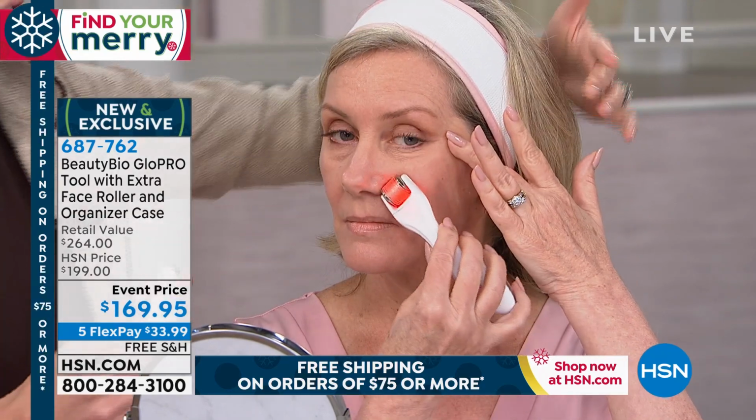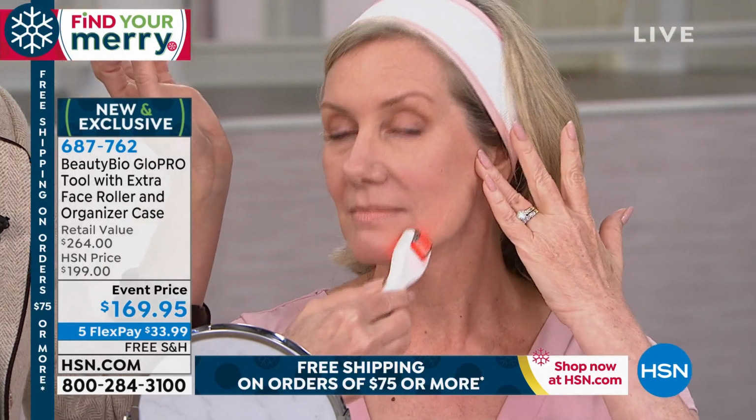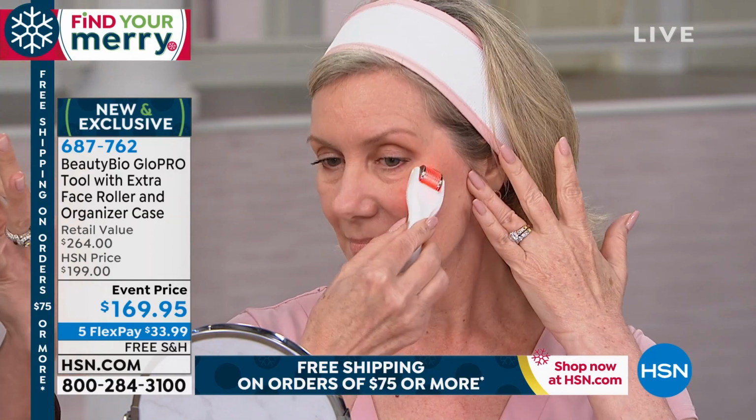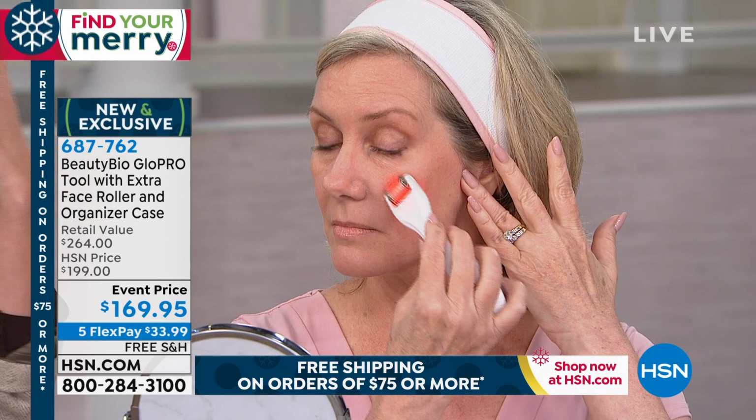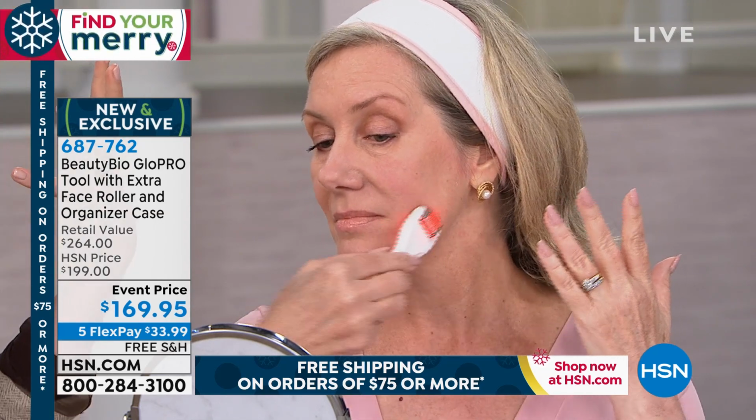So Robin's using it here. You can see how easy it is to use. I love this technique where she'll kind of pull her skin back towards her ears to get in those nasolabial folds. Those are your nose to mouth lines. As women, we tend to see aging first around the eyes and the nose to mouth lines, especially if you're over the age of 40. Volume loss is huge. You start getting weird shadows in weird places.